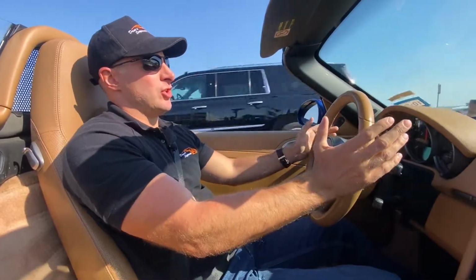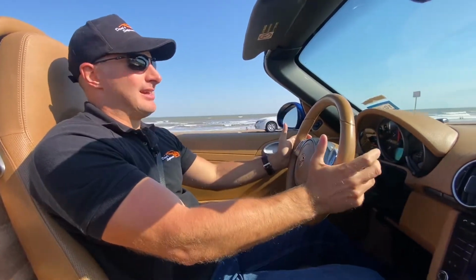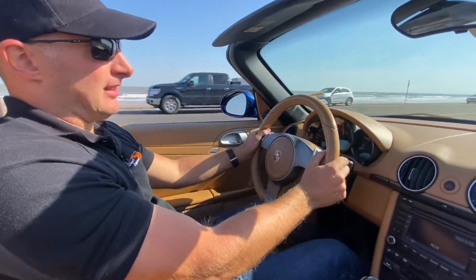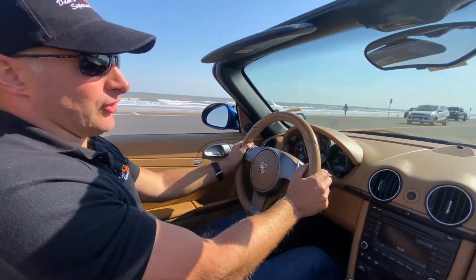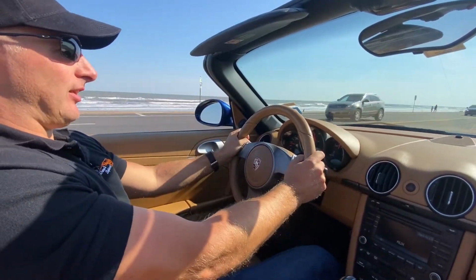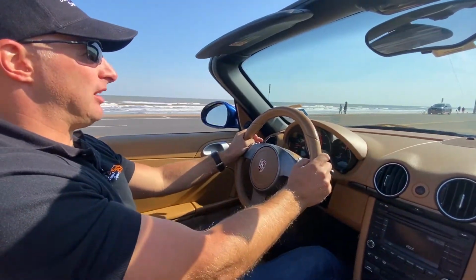The interior to drive is very nice. Everything is simple, and I do like the simplicity. Everything works. There's no high-tech stuff in here, which is what I like. So as a driver's car, it's really, really good.